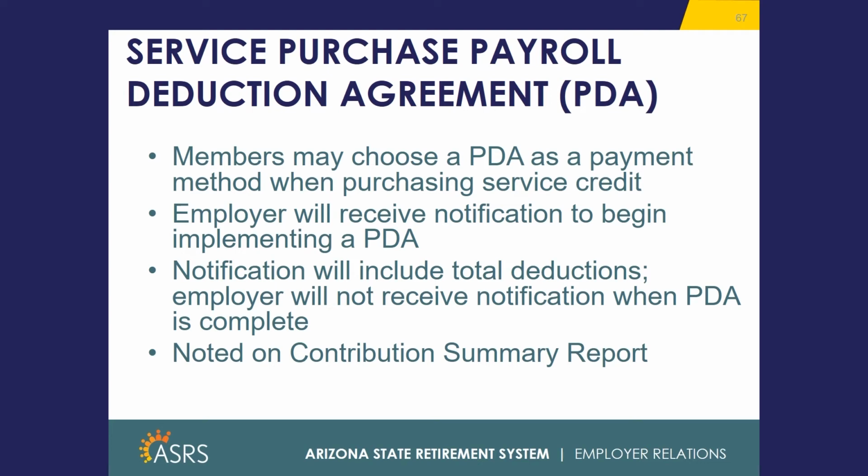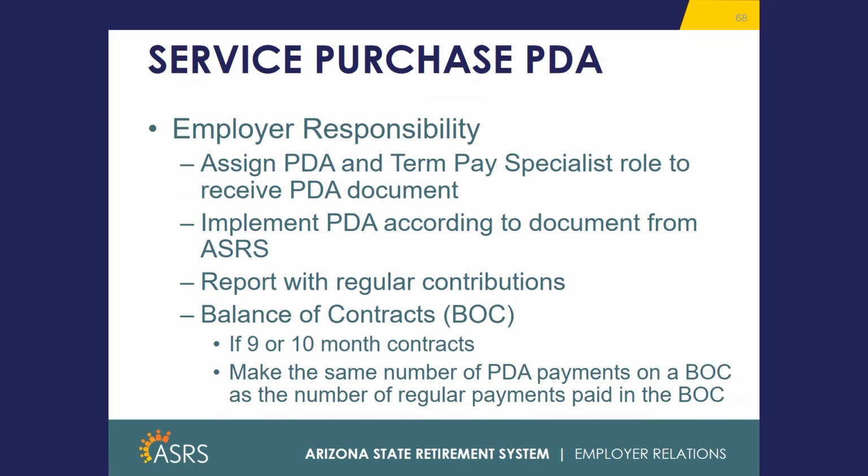You would also need to note this on the contribution summary report. So there'll be a section on that exclusively for that individual when you're remitting contributions for that service purchase, in addition to the regular retirement contributions. Your responsibility, you need to have the PDA and term pay specialist role assigned to you if you don't already have it. Or the employer administrator in your office needs to assign that to someone else.